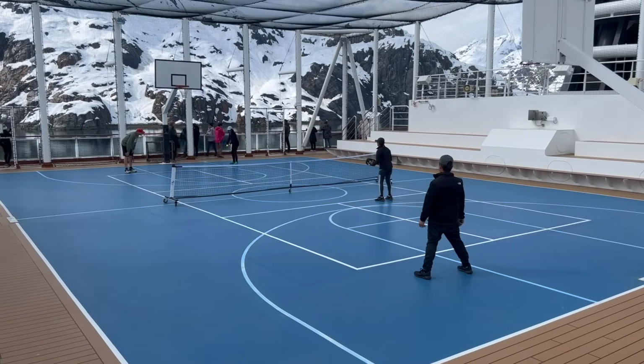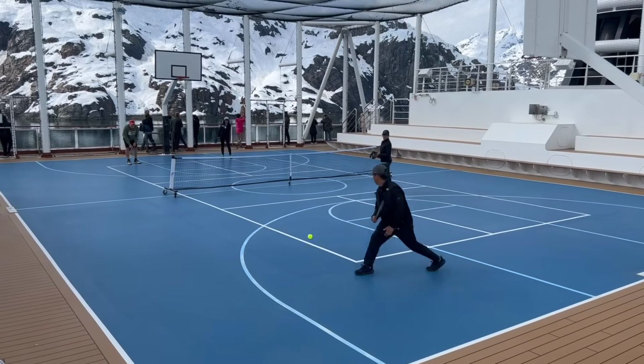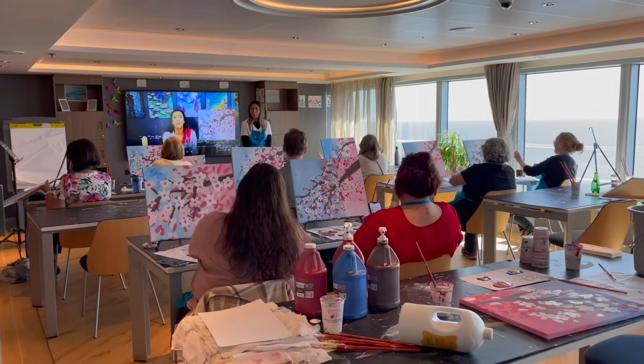But beyond the pool area, there are definitely some activities and things to do, both on the upper decks as well as on the interior of the cruise ship. Now, if you are into pickleball, all Holland America cruise ships now have a pickleball court. They actually have an official partnership with the Pickleball Association. Now, other activities that you'll find during the day are classes and seminars.